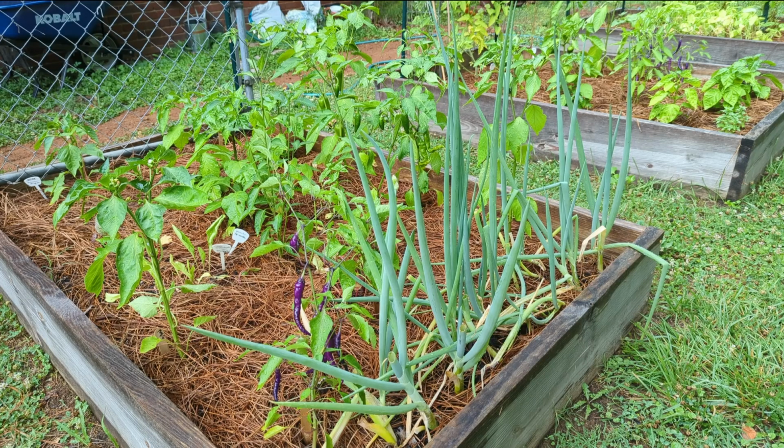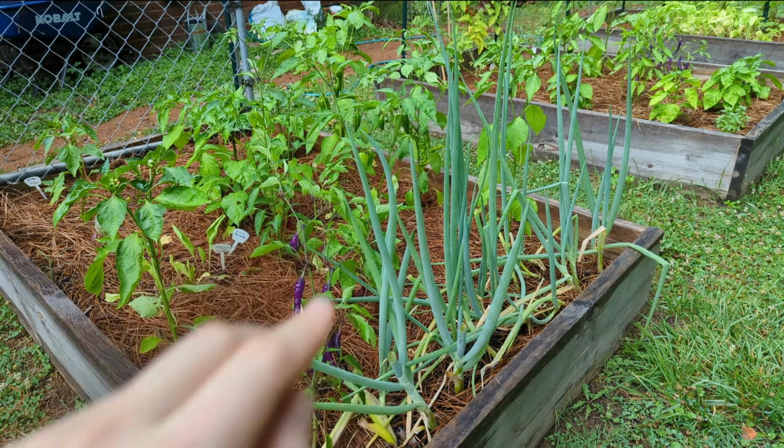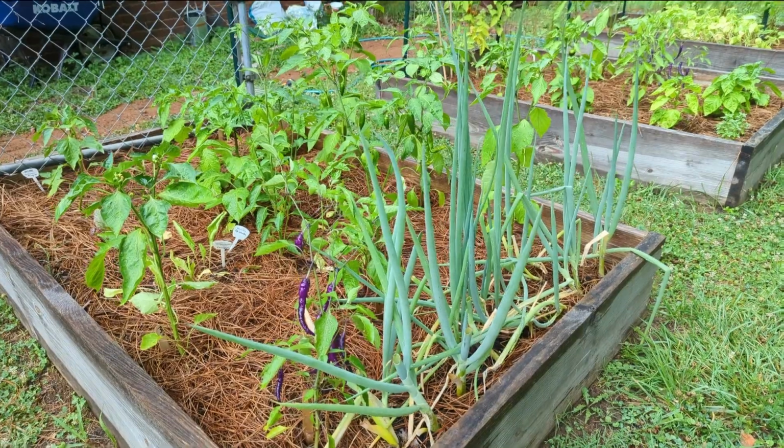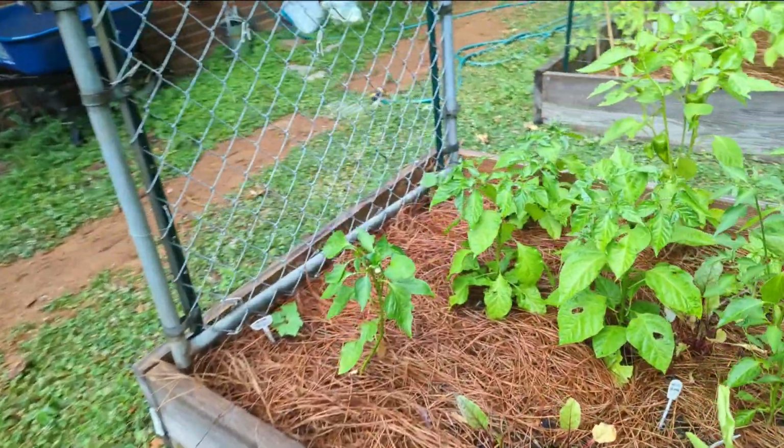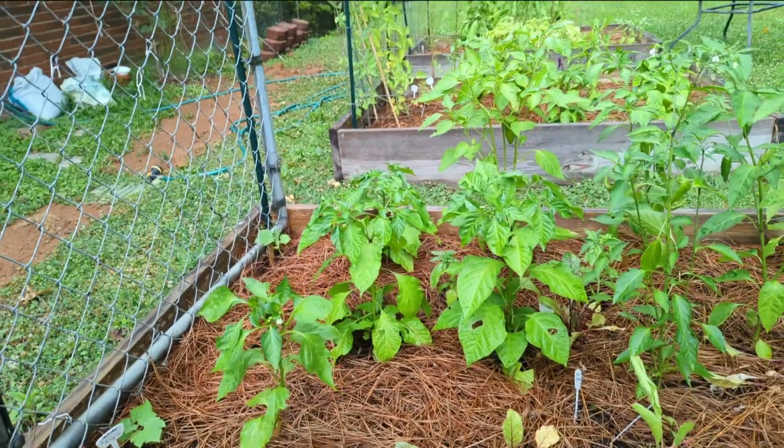So these are the green onions that I planted from my store purchase. Just like planted the ones you buy, and they grew really well. Buena Mulata pepper. I've got some small little beets right here that I haven't pulled out yet. We'll see if they make anything. Got some Molly's Red Hot pepper. And then I'll walk you back here. Oh, got some grass growing in the bed.